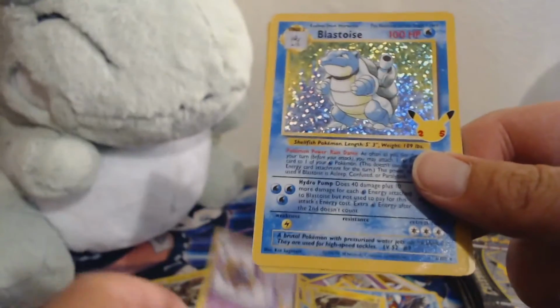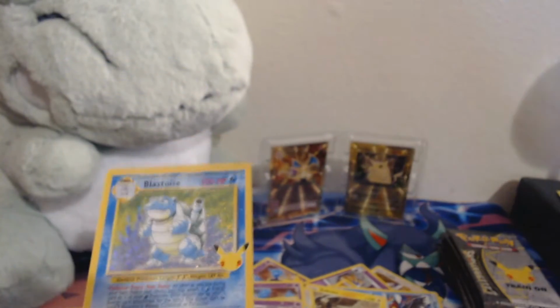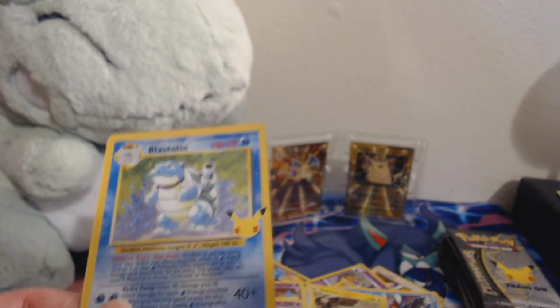How lovely. Alright. Now let's see what was inside this very gently opened pack. Dialga. Cosmoem. Oh! Oh! It all paid off, baby. It all paid off. I didn't have Blastoise. I have Venusaur. Now you can frame it. Dude, exactly. And I was rewarded for my efforts.